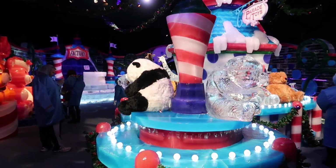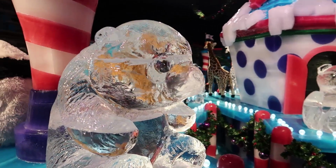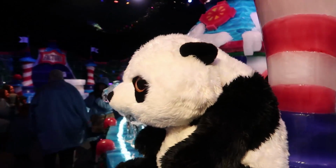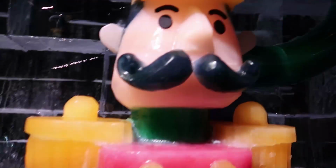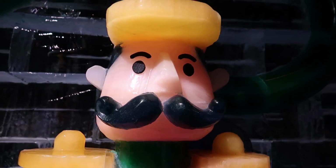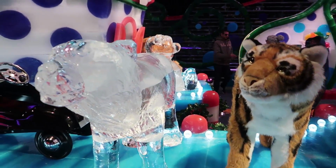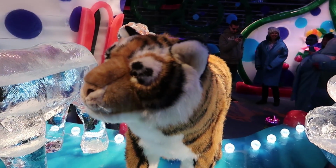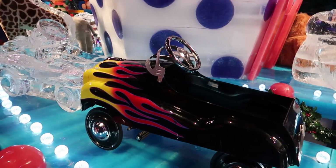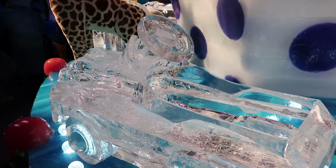Oh, check this out. They have an ice version of a bear. And then they have a real version of one right here. They have so many different kinds of ice. This is really impressive that they're able to carve these to look exactly like the toys. Here is a little pedal car, and there's an ice version of it right here.